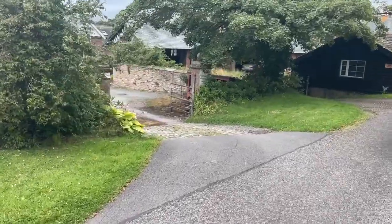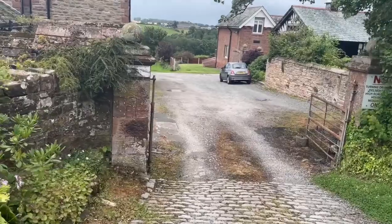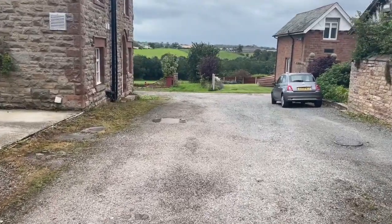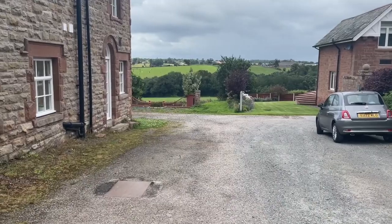Opens up into a really intimate little development, but the property itself owns the driveway right up to where you see the end of the sandstone wall on your right hand side, and then it dog legs into a little sort of L shape round to the front of the property as well.